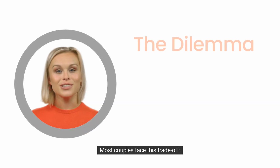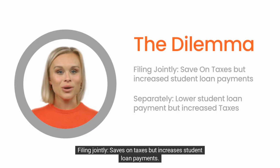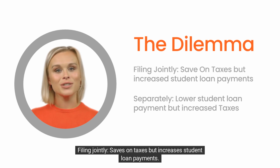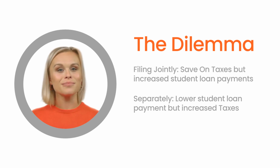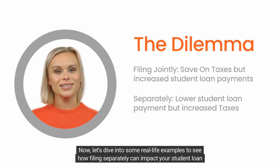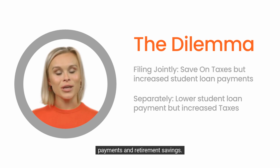Most couples face this trade-off. Filing jointly saves on taxes but increases student loan payments. Filing separately lowers student loan payments but bumps up taxes. Now, let's dive into some real-life examples to see how filing separately can impact your student loan payments and retirement savings.